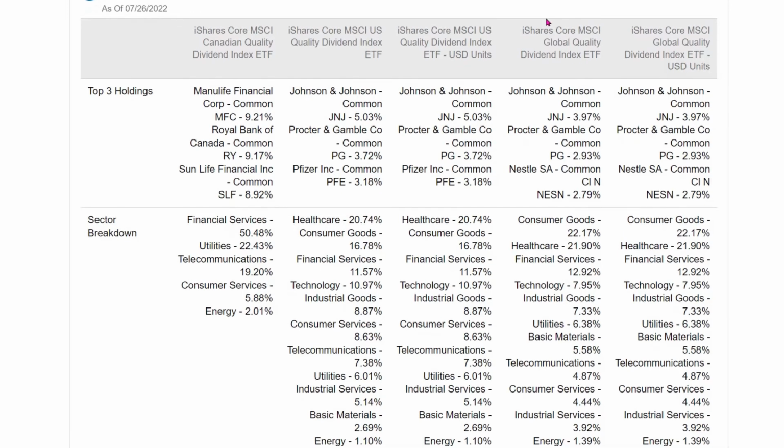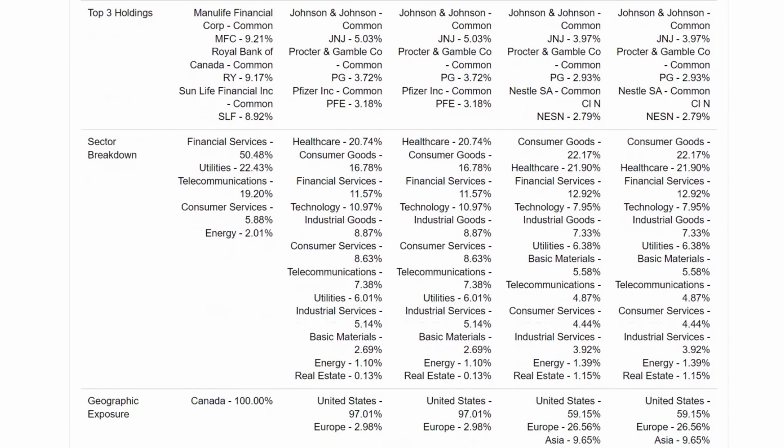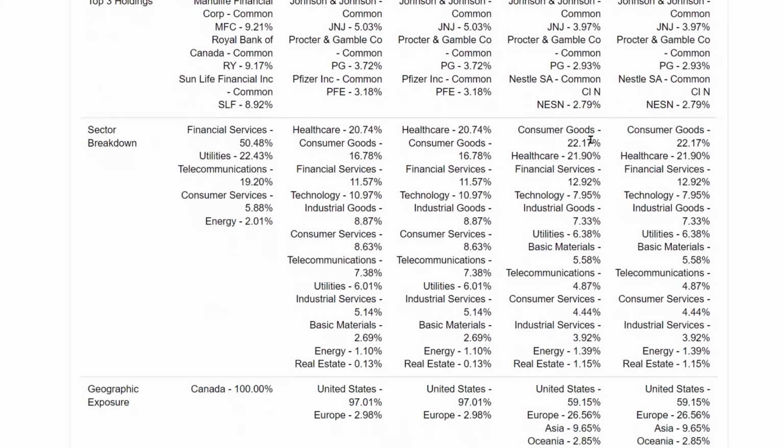If you look at the Global Quality Dividend Index, your top holdings are Johnson & Johnson, Procter & Gamble, and Nestle. And in terms of the sector breakdown, your main exposures are to consumer goods, followed by healthcare and financial services. You also get some exposure to technology, industrial goods, utilities, basic materials, telecommunications, consumer services, industrial services, energy, and real estate.